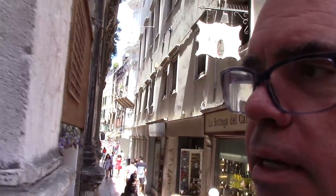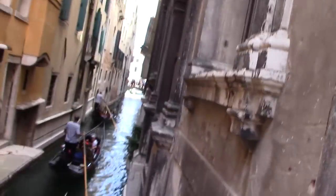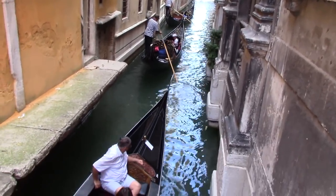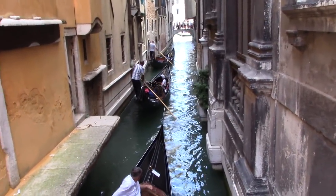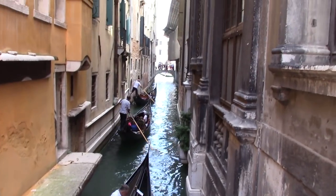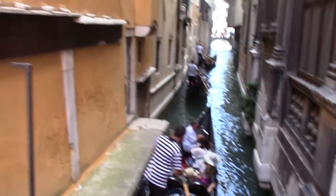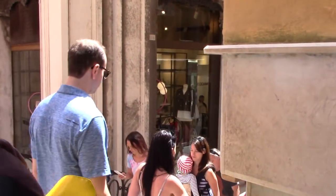And any of the hotels will offer you, you can stop and they get maps and things like that. Check this out, look at the gondolas. And they always say, well, as corny as it is, you gotta take a gondola ride, you got to. But yes, as I was saying, definitely just get lost in Venice.